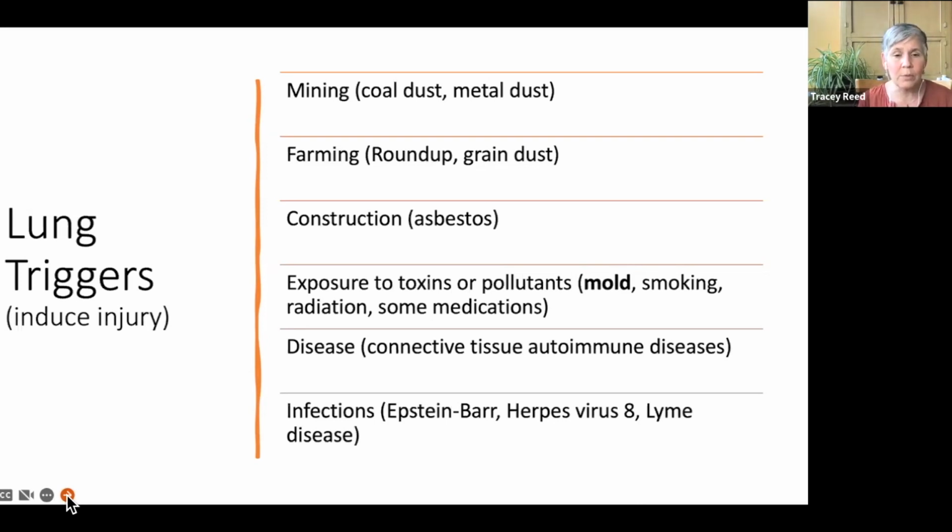Smoking is probably really well recognized. Radiation, so if you've had radiation for cancer treatments or other types of radiation in the lung area, and medication. Again, these are all pretty well recognized. Diseases, connective tissue autoimmune diseases, where connective tissue in various parts of the body can be impacted. So things like scleroderma, sarcoidosis, there's a bunch of them.